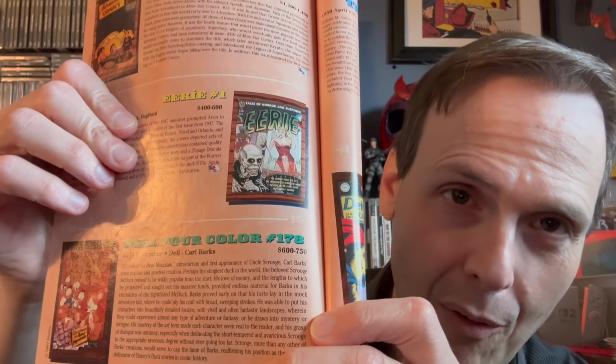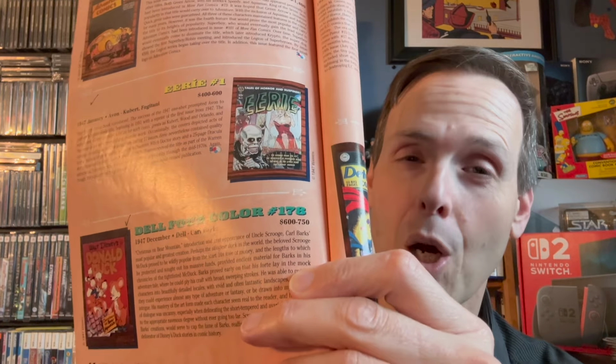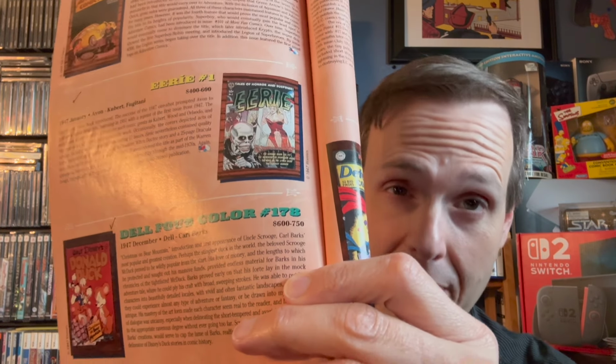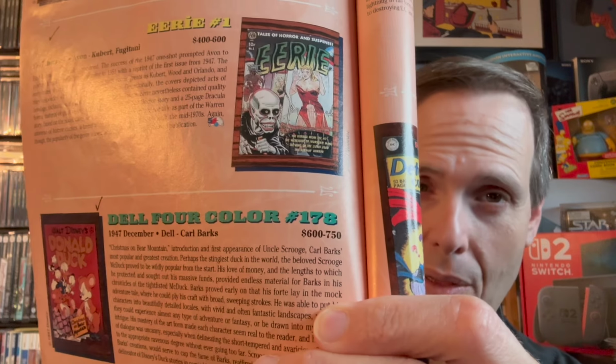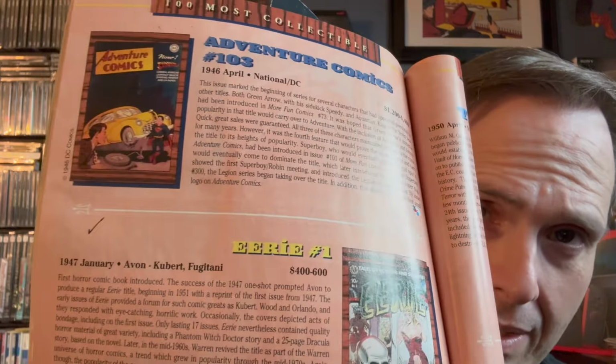So I first saw this book, just to put the little cherry on top of everything, right here, when they were going over all the 100 most collectible books. And back then, Wizard Magazine, or the people that were working at Wizard Magazine, felt that Eerie #1 was one of those books, along with the first appearance of Uncle Scrooge over there, and Adventure Comics 103. I don't even know what that one is.